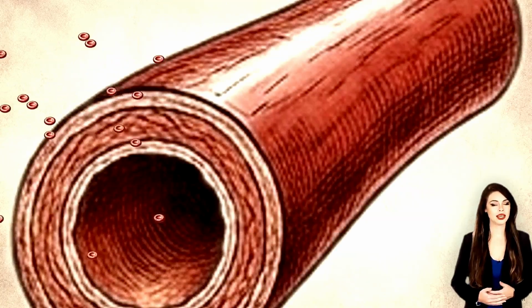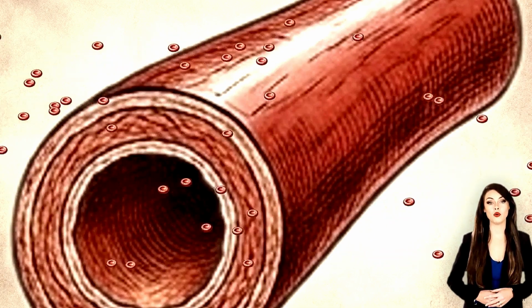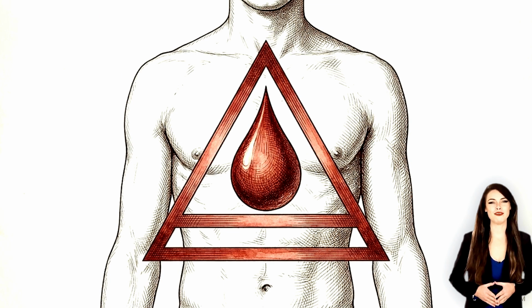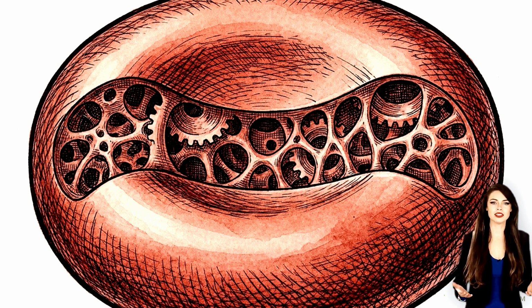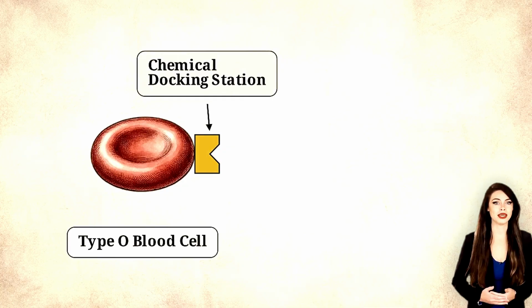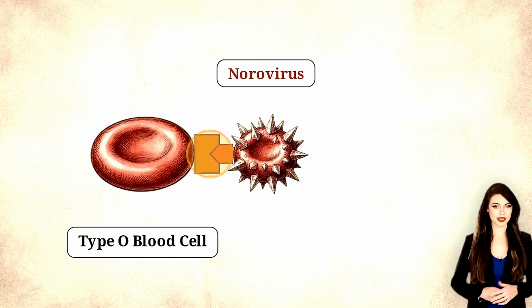However, the same mechanism that prevents clumping during an infection makes type O blood thinner when you actually need it to clot. Type O individuals produce lower levels of von Willebrand factor, a protein essential for stopping bleeds. This results in a measurably higher risk of severe hemorrhage during physical trauma. This blood type also has a secondary opening in its defenses. Type O cells possess a specific chemical docking station that allows norovirus, the virus responsible for severe stomach infections, to easily latch onto the cell.